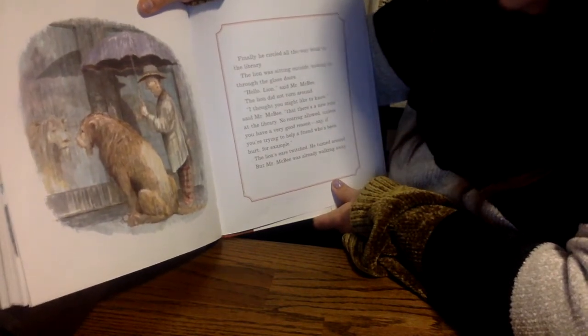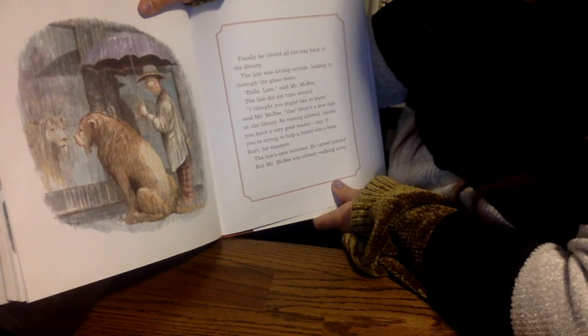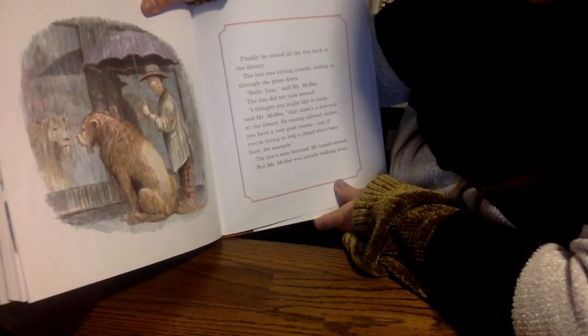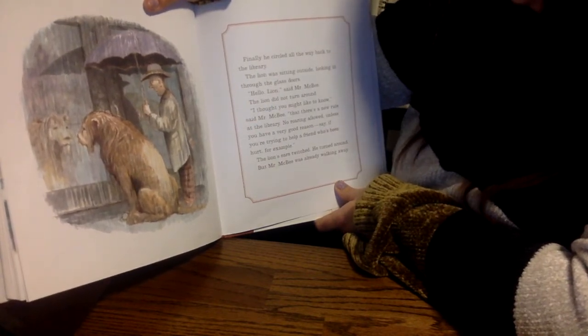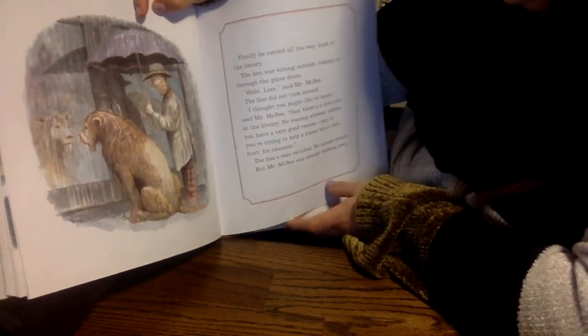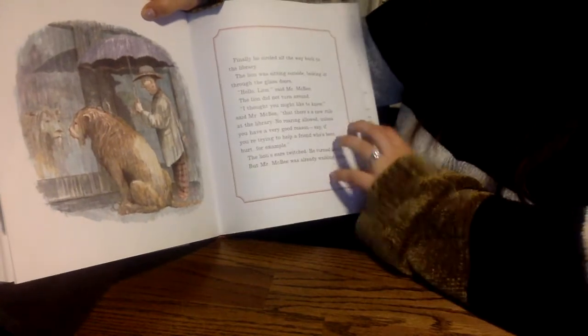"Hello, lion," said Mr. McBee. The lion did not turn around. "I thought you might like to know," said Mr. McBee, "that there's a new rule at the library. No roaring allowed, unless you're trying to help a friend who's been hurt, for example." The lion's ears twitched. He turned around, but Mr. McBee was already walking away.